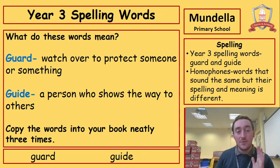Now, guard, if you guard something, you're watching over or protecting someone or something. To guard. And guide, a guide could be a person who shows the way to others. Right, so what I want you to do is copy those two words down into your book neatly 3 times each in your best handwriting. Pause the video now to give yourself time to do that. We'll move on in 3, 2, 1.